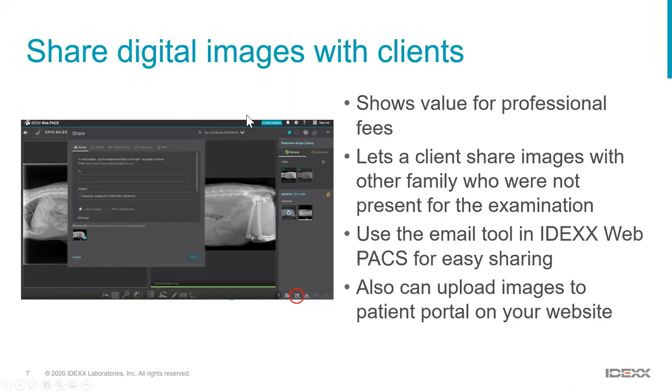So talking about sharing images, I did want to highlight the ease of use of our platform here, but talk a little bit more about why share images with clients. First and foremost, it does show the customer what they're getting for their money. We've recommended diagnostics, whether that be blood diagnostics or in this case, imaging diagnostics, and showing customers images gives them justification as to what they're getting for their value there.